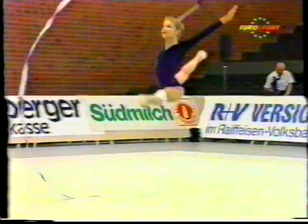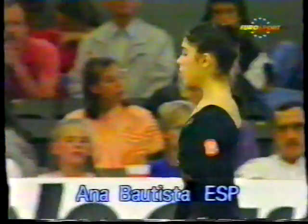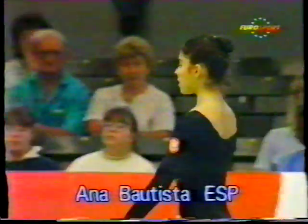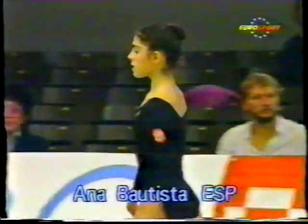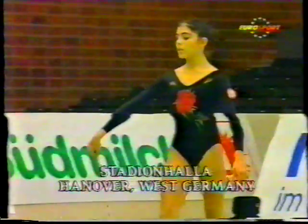Control on those throws. The catch had to be perfect. Jane began her competition with the ball, scored 9.7. Top Western European gymnast at the moment. And her second piece of apparatus, the ribbon.